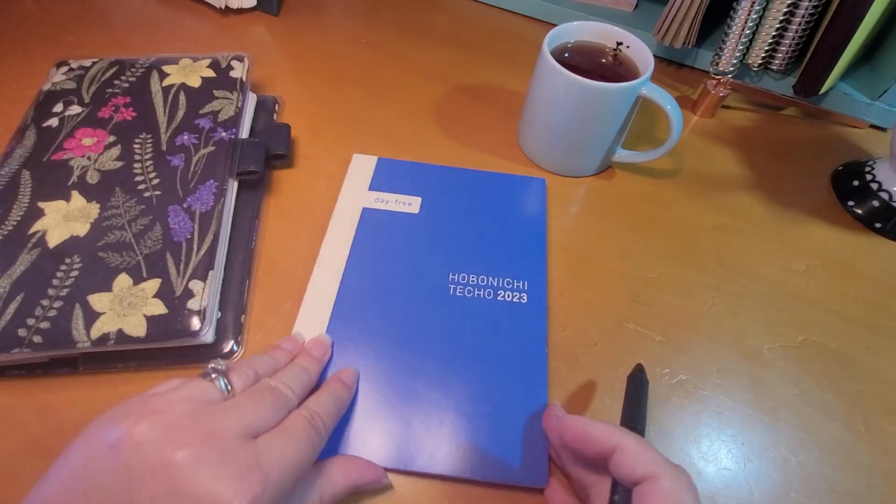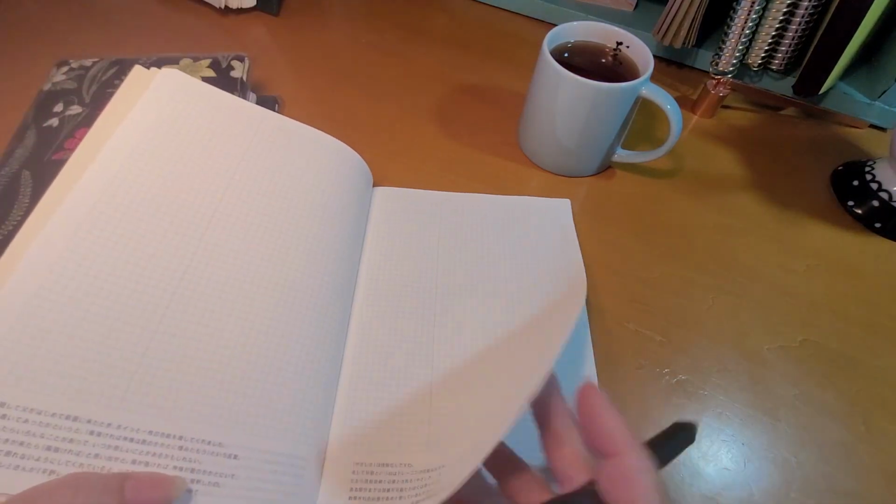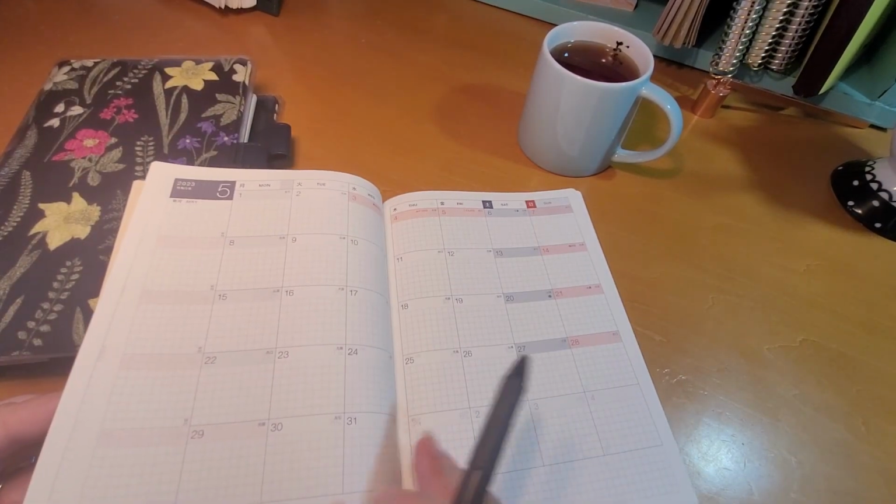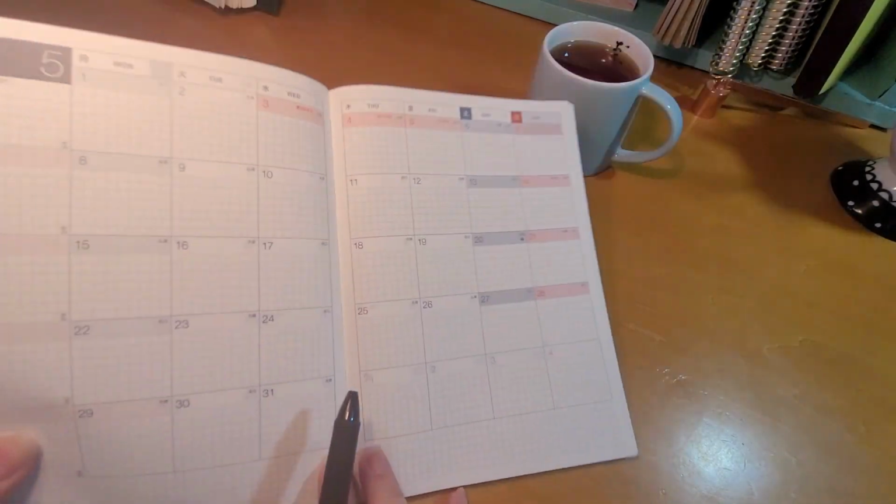And really excited to move into my Hobonichi Day-Free 2023 with the same system. It's worked out really well for me this year, and I hope this was helpful.